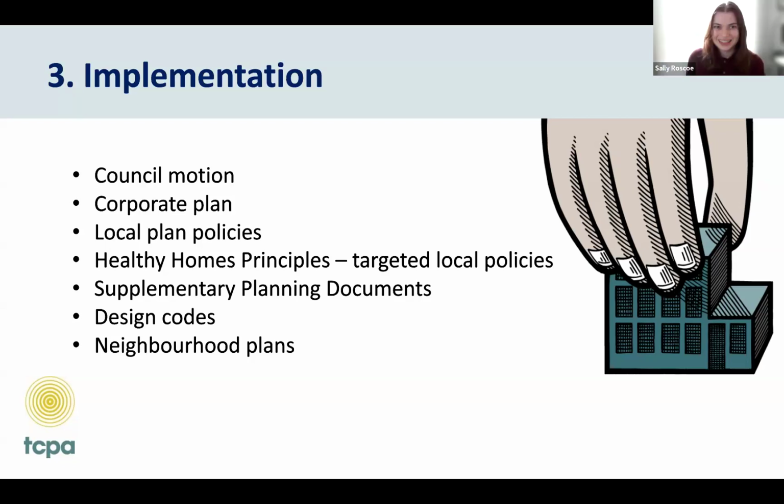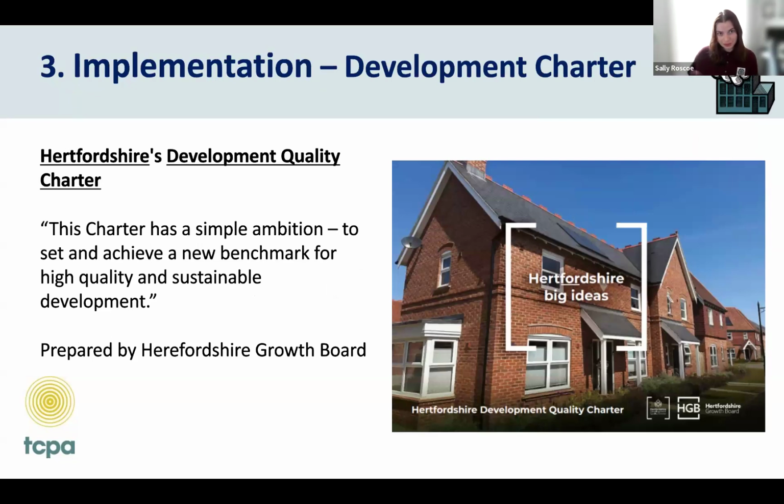Thanks, Rosalie. There are several pathways towards implementation that we explored throughout the guide, and here are just some of those case studies. Here we have the Development Quality Charter prepared for the Hertfordshire Growth Board, which encourages developers and councils to voluntarily sign up to achieve more ambitious design and sustainability standards. The charter aims for you to go beyond building regulations in the promotion of good quality housing and wider development. It states that developers should identify a sustainability standard, such as BRE's Home Quality Mark, that exceeds current minimum building regulations as part of the planning application, and then use an industry recognized process to demonstrate compliance with that standard upon development. The aims of the charter are in line with the core messaging of the Healthy Homes campaign, to ensure that development promotes health and well-being.